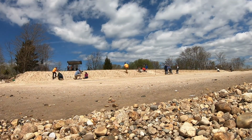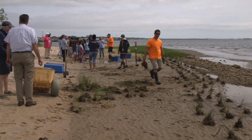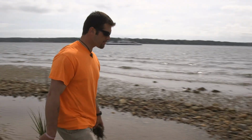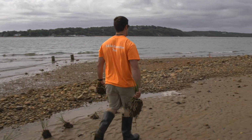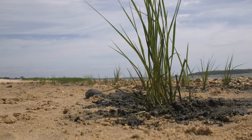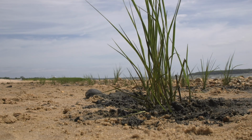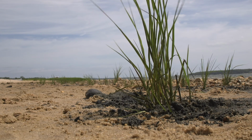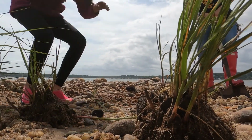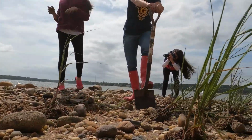Then we moved down the shoreline and into the intertidal zone. So we're working from high tide to about mid tide, and we planted Spartina alterniflora, or salt marsh cordgrass. Now, this is the common grass that we see in our salt marshes and in our creeks and quiet bays. A lot of the bay used to be fringed with these marshes. Now, the grass is really good because it has the ability, as waves come rolling in, to knock down the energy of those waves.